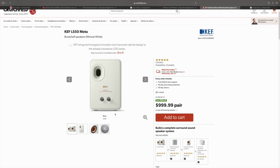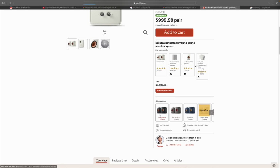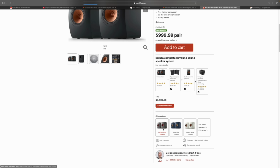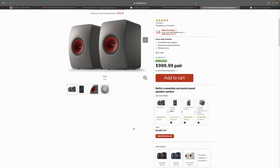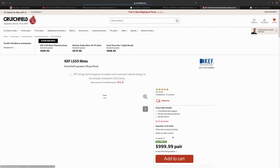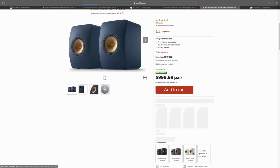So if you've ever been KEF LS50 Meta curious, now is the time to pull the trigger, especially if you buy them from Crutchfield, because they have a 60-day return policy, which means you can audition these KEFs for 60 days and see if you like them. They have a whole bunch of different colors. You have carbon black. You have titanium gray, which is kind of cool. I probably would get the titanium gray if I was getting these. You have the blue ones, which I had in for my last review. And then some creamy white ones with copper colored woofers.